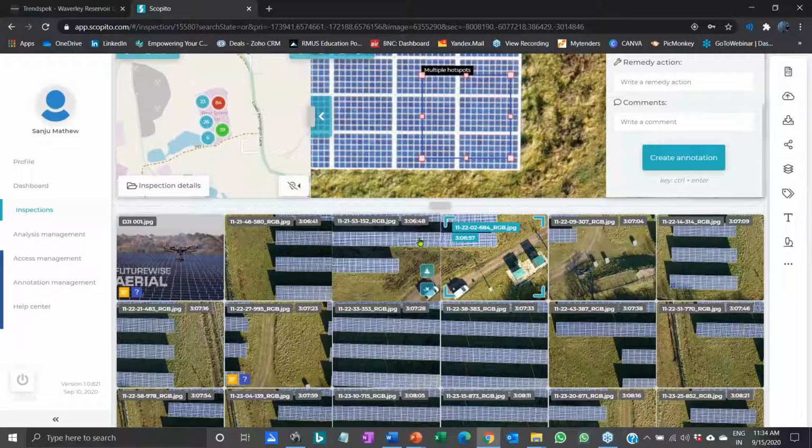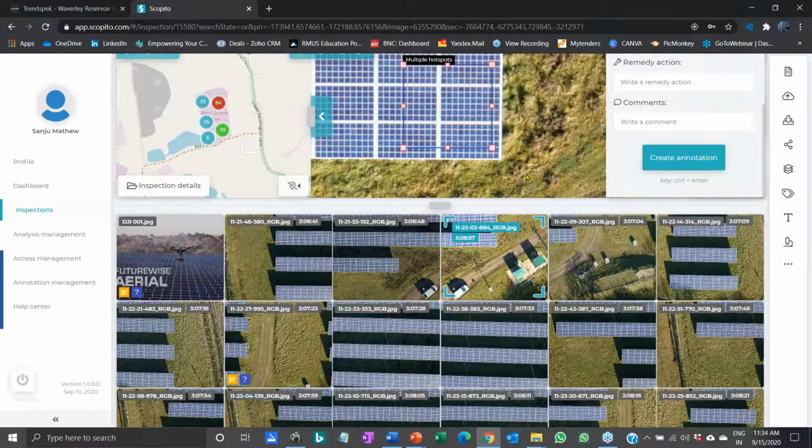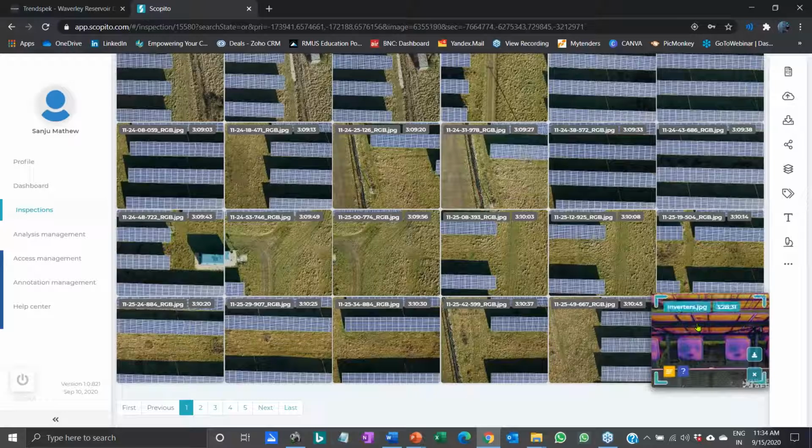It doesn't generate a point cloud in the background. So these are direct analysis tools on the images directly. So you're able to see the library of images, whatever you have taken on site by the drones. So you also have a thermal image.